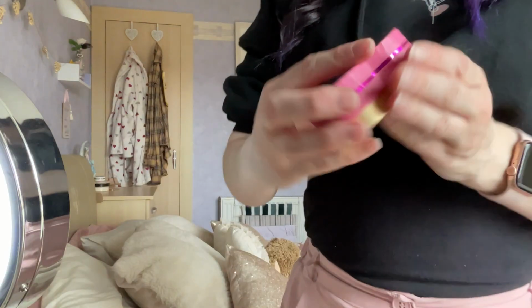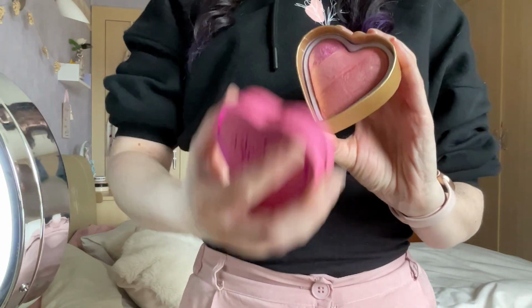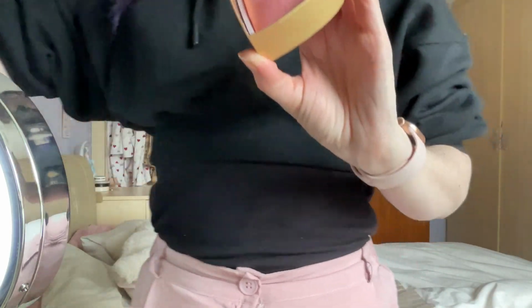I don't really contour. Contouring takes time and effort. I'm going to go with the pink blusher. I've got this in a more nude one as well, but I'm just going to go with the pink, and I just put it on the apples of my cheeks. This is a shimmery one as well, but I really like it.